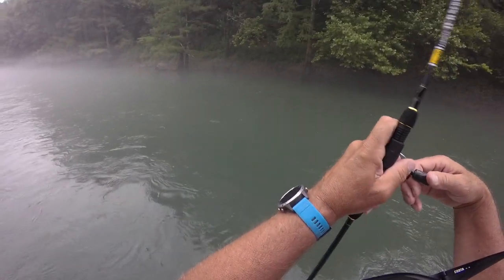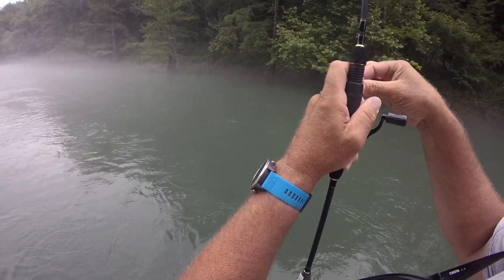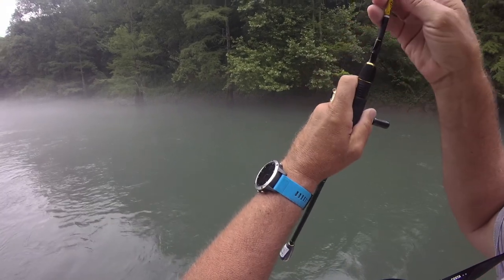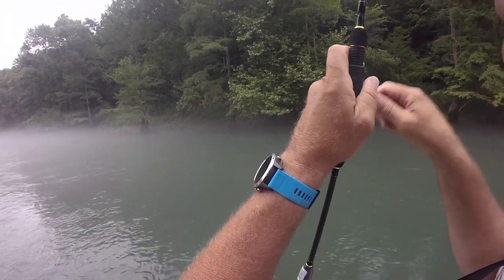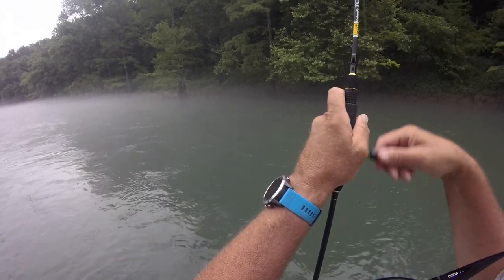There he is. I got him. It's a fish. It's a big fish. Yeah. Here he comes. He's going to give us a show. I think this one's bigger than the last one. Yeah.